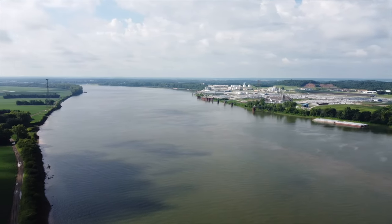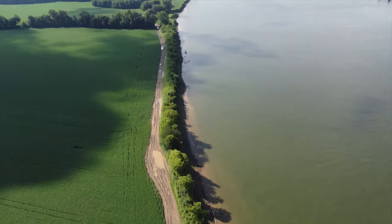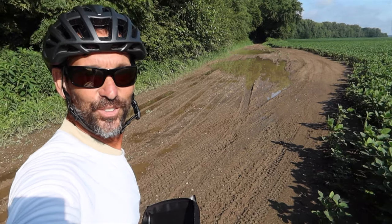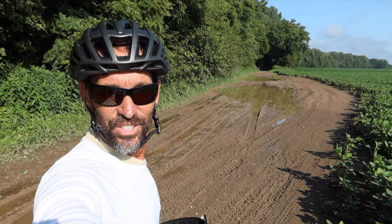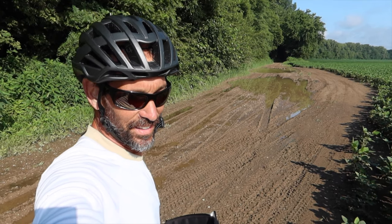As I ride into Indiana, I decide to take a farm road that runs along the Ohio River, thinking it would be a shortcut to the city of Evansville. I just found myself on a county road that goes right alongside the Ohio River. It is muddy. This road's no joke. It's just mud, mud, and more mud. I'm digging in.